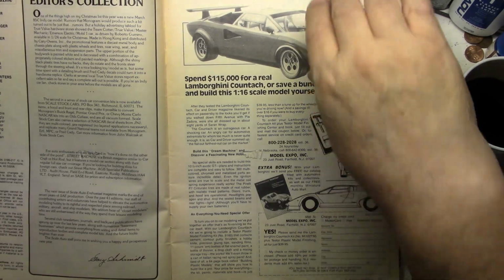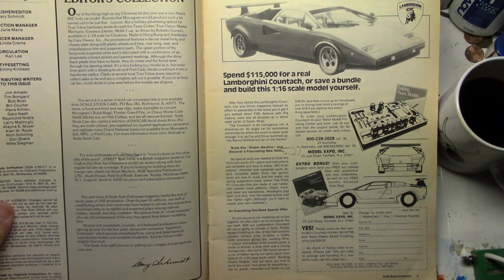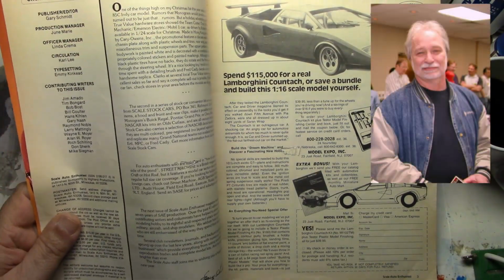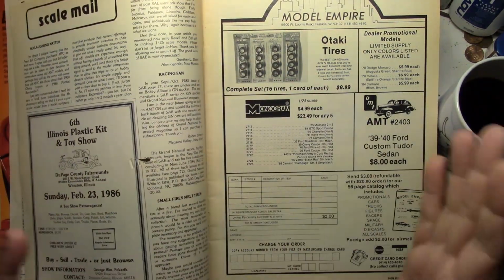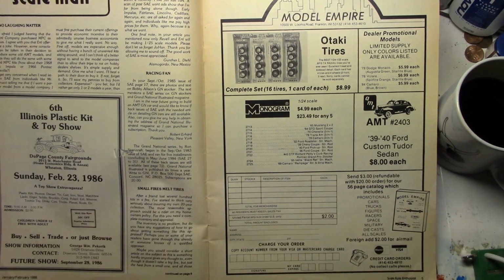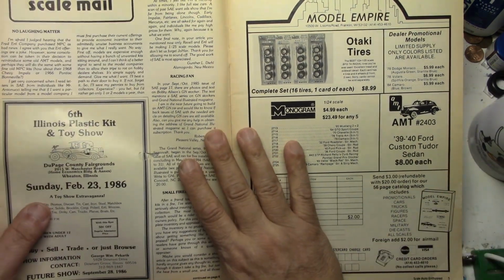Going on into it, another editor's write-up from the late great Gary Schmidt. This is of course still from the Gary Schmidt era, which is really the era that I'm going to cover. I'm never going to go into the Kalmbach ones. Just not interested. Glad they kept it going for a while, but you know, these were the great days.